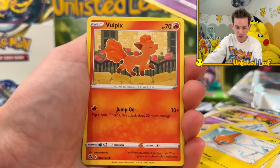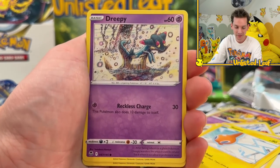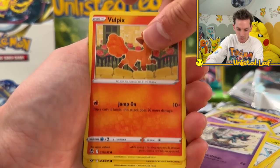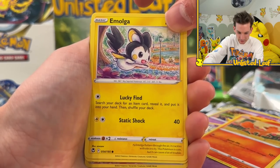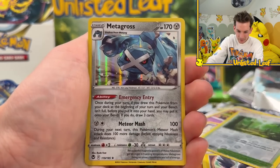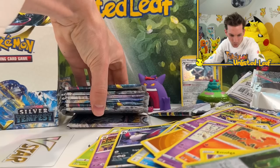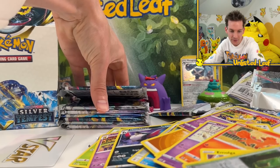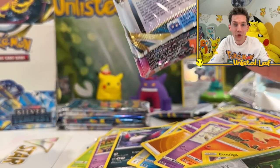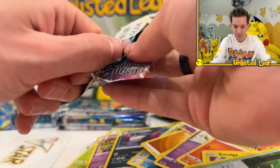Rotom, got the Dreepy. That's a nice artwork. Come on, we gotta give credit where credit's due, guys. That's a fantastic one. Vulpix. Oh, what is it gonna be? Chimecho. Metagross Holo. Oh my, is anyone else just having a panic attack right now? 1, 2, 3, 4, 5, 6, 7. Oh, we've done 30 packs.